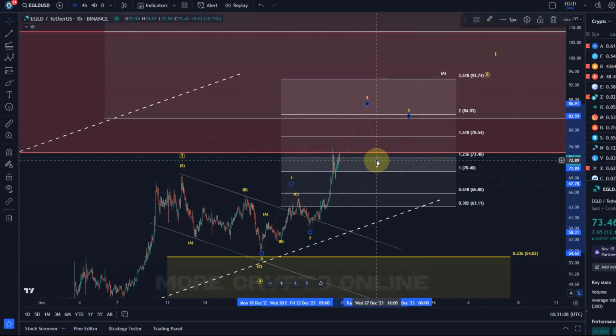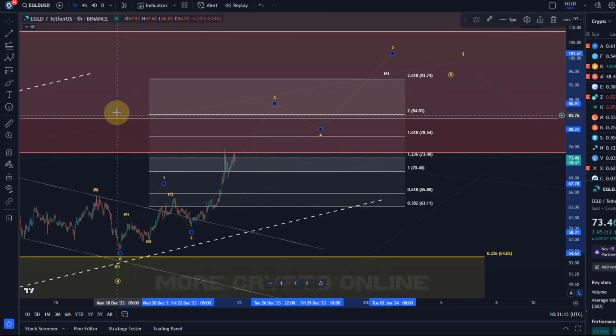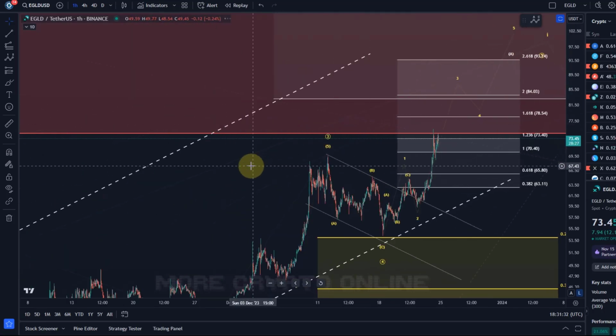So anyway, I think there is a little bit more room to go higher, because as you can see here, it only basically reached the 1.236. I have no sign of a wave 4 starting. So the third is probably extending at least to 78.54, possibly higher to 84. And then we should still get a 4 and 5. Let's see how high it goes.